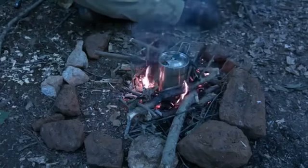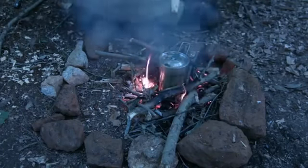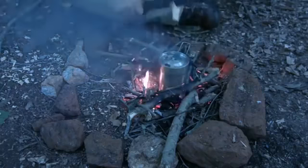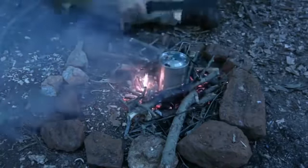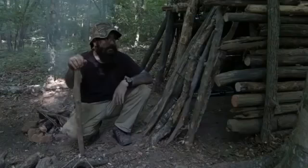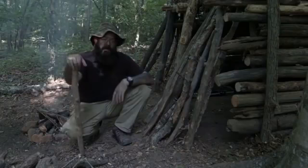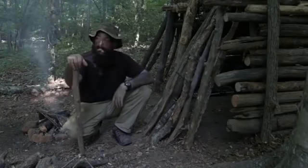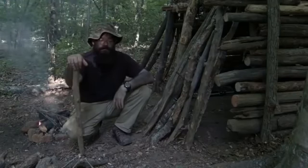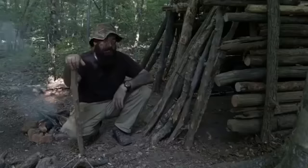I'm reinforcing the shelter, putting up a barrier, just some more logs today, something very basic. But I think it's going to be pretty effective in trying to keep something out. It's odd because I went and looked in the general area where I thought the sound was coming from today, and I couldn't see any tracks. Didn't see any sign of anything really.